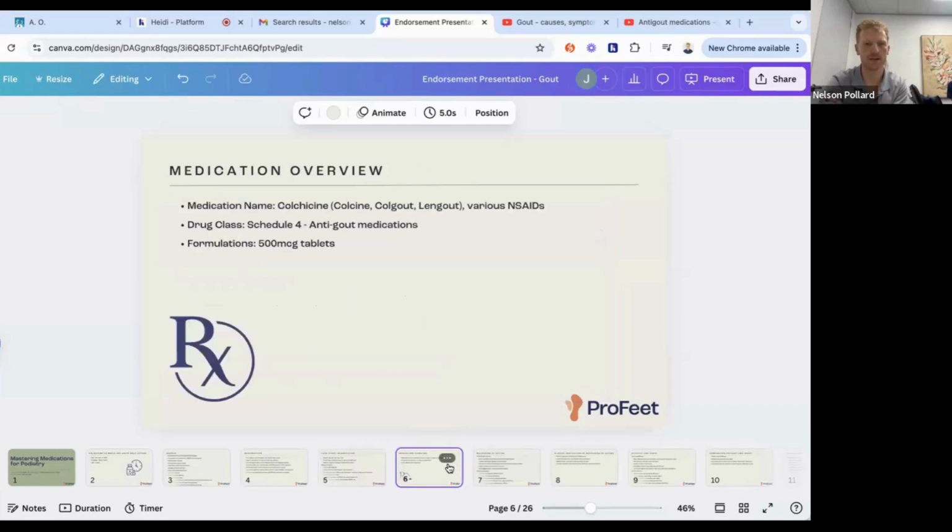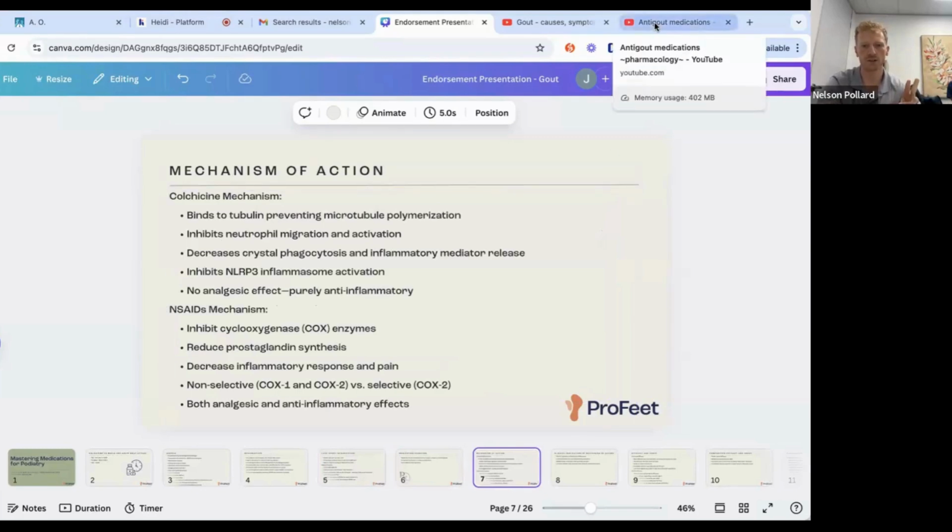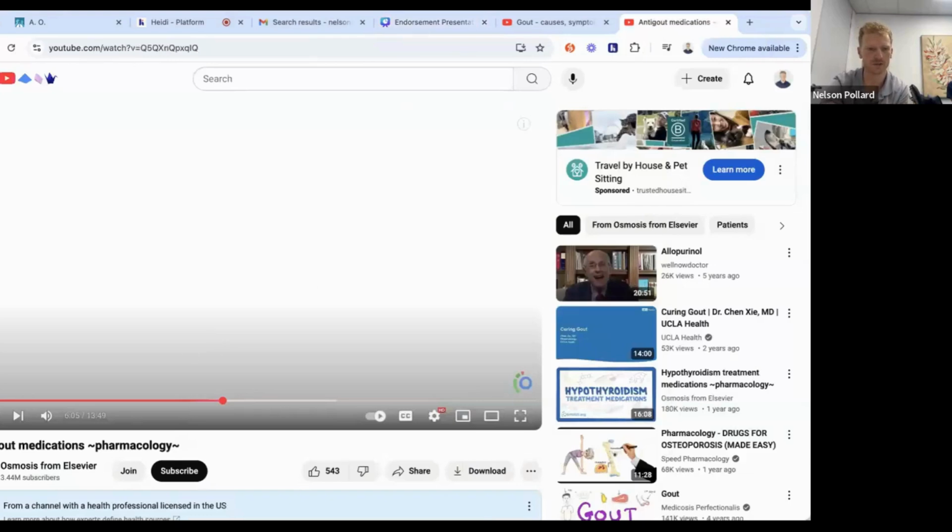Just a brief bit of information about colchicine, Schedule 4 anti-gout medication, formulations of 500 microgram tablets. In terms of the mechanism of action of the two different medications, I'm just going to flick over to another video quickly that'll briefly explain the difference between a colchicine versus a non-steroidal. Again, a good one to review would be Ollie's presentation on naproxen to have a look at the actual mechanism of action of an NSAID, but we'll flick over to this video.